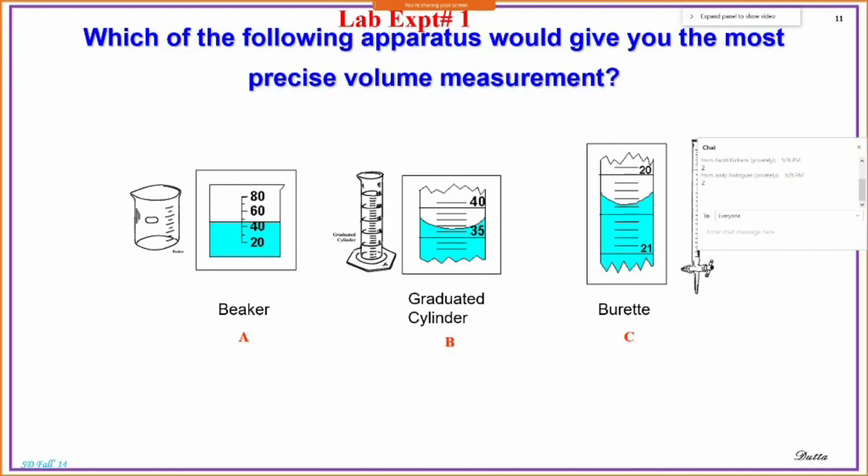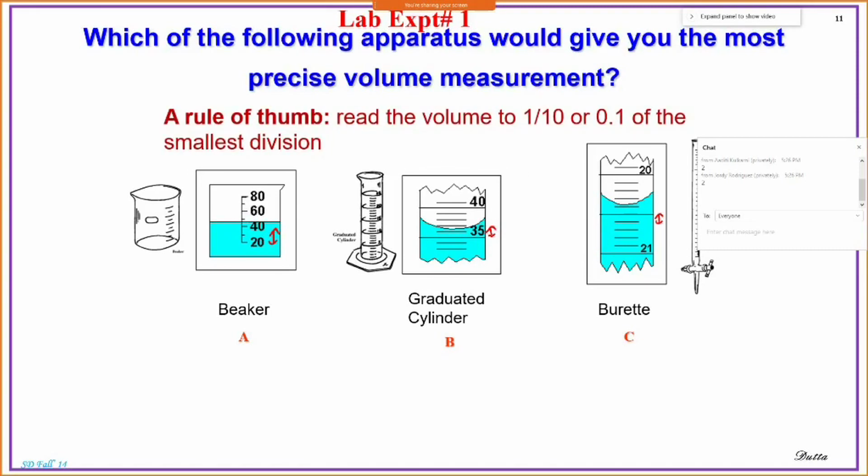Okay, let me ask you one question. So I have 3 devices here. One beaker, one graduated cylinder, one burette. Which one is the most precise and why? Now, how do I tell? So I have to look at the smallest division. That is going to give the significant figure. Smallest division. If I look at the first one, so again, the rule of thumb is 1/10 of the smallest division. So the first one, the smallest division, is 10.